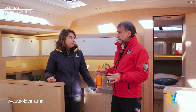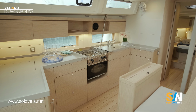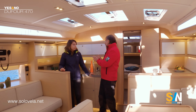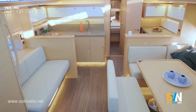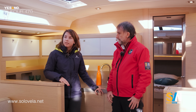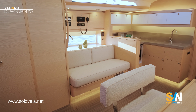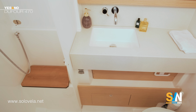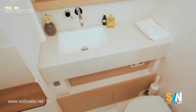They have a different solution. The galley is more traditionally on this side of the boat. Very large galley, lots of space for cooking. So why did Dufour opt for this solution instead? This is a design decision made by Felci, and we are in the most stable position of the boat, and moreover we have a lot of sofa in the dinette. Okay, so you free up space and you can have an extra sofa. Yeah. And also the inner volume of the bathroom is larger than the competitors.